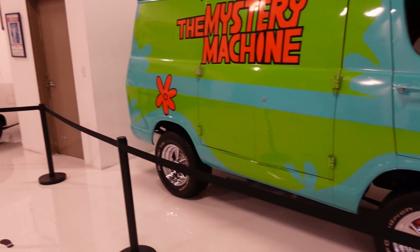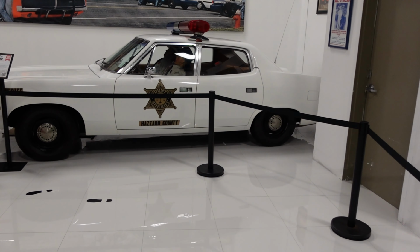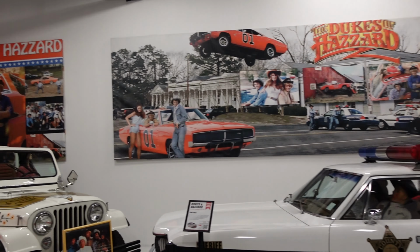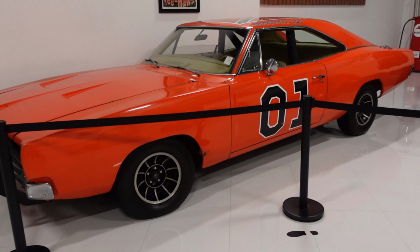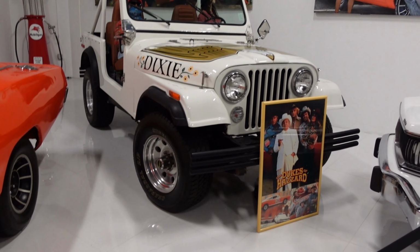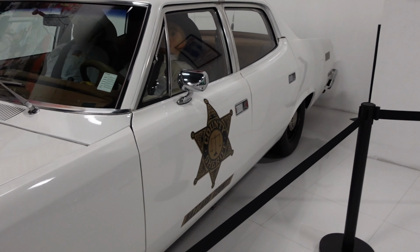Dukes of Hazzard. As a Gen X kid growing up, we watched Dukes of Hazzard and Roscoe P. Coltrane. Cute, cute, cute. I'm gonna get me them Duke boys. Yep, many nights sat watching this TV show. So General Lee and Daisy's Jeep. I think it was a YJ. I don't remember. And then the Sheriff Roscoe P. Coltrane's cruiser.